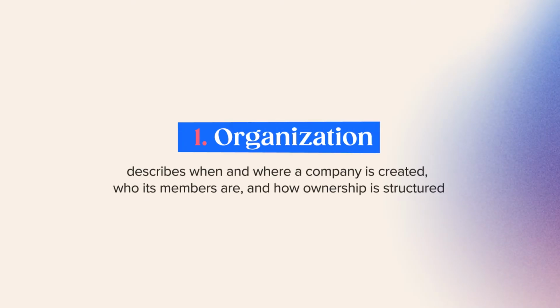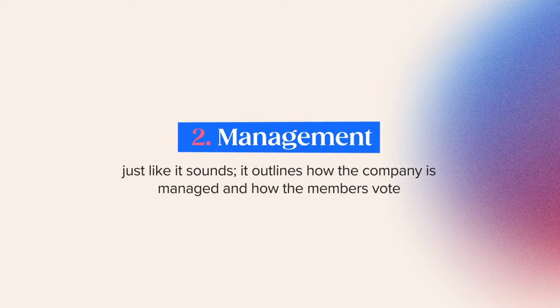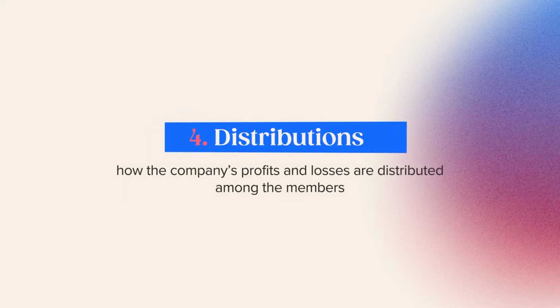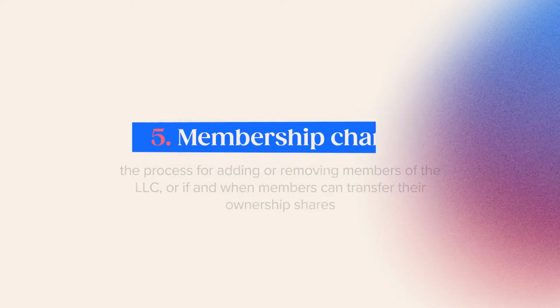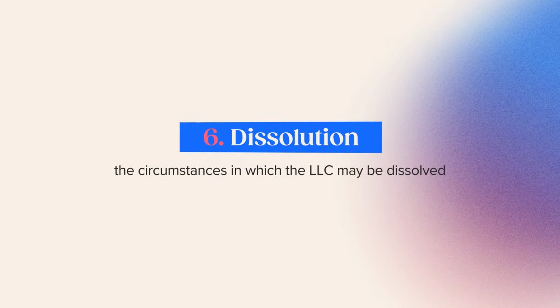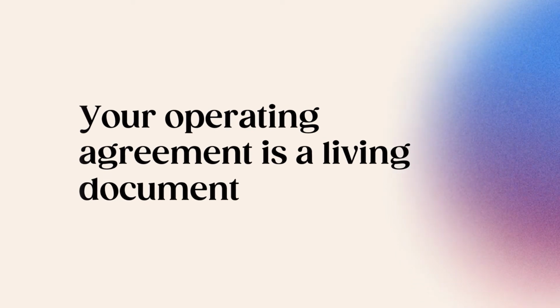1, organization. This describes when and where a company is created, who its members are, and how ownership is structured. 2, management and voting. Just like it sounds, it outlines how the company is managed and how the members vote. 3, capital contributions. Which members are financially supporting the LLC and how more funds plan to be raised in the future. 4, distributions. How the company's profits and losses are distributed among the members. 5, membership changes. The process for adding or removing members of the LLC, or if and when members can transfer their ownership shares. 6, dissolution. This explains the circumstances in which the LLC may be dissolved. Your operating agreement is a living document that should be updated each time there's a change in the membership or the management of your company.